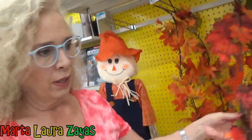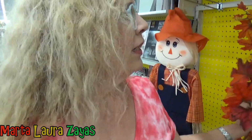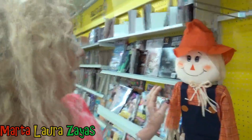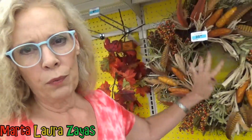So, for example, this, which is very pretty, is $12.99. I think that's too expensive, so I'm not going to get that one. And now I don't know how to put it back. Oh my gosh. Okay, this one, which is adorable, is $12.99, so I'm not going to get it. And this beautiful, beautiful wreath is $35. I'm not going to get it.